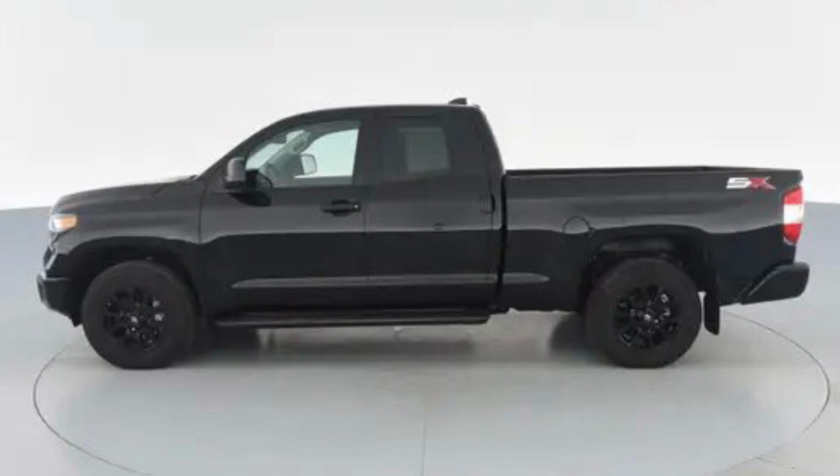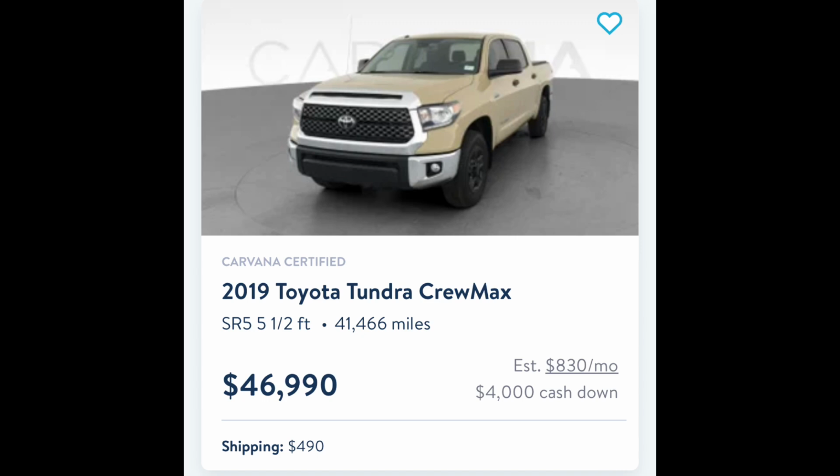And then if you go down the list, you'll start seeing things like this. Here is a quicksand. I had to take a picture of the quicksand. You know how much I love it. 2019 Toyota Tundra CrewMax SR5 with the 5.5 foot bed. They didn't have the 6.5 foot bed on the CrewMax yet. 41,466 miles for $46,990. The one good thing about Carvana is apparently they're giving some really good trade-in prices. You could trade in your vehicle there as well. So hopefully it could counterbalance with your down payment for a new truck if you're looking that way.